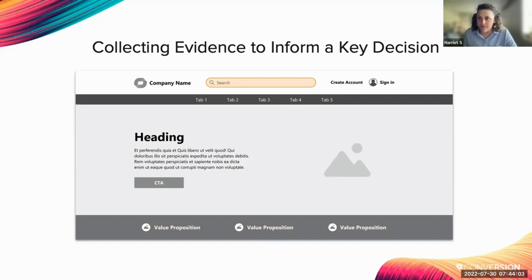So each of these experiences were built out by the vendors, and we ran an A/B test to understand which experience performed better in terms of behavioral metrics for users. But at the same time, we also ran a UX research study where we had users go through the different experiences to help explain the A/B test result that we observed, and to also identify broader direction and optimizations that the client could take regardless of which direction they went in.